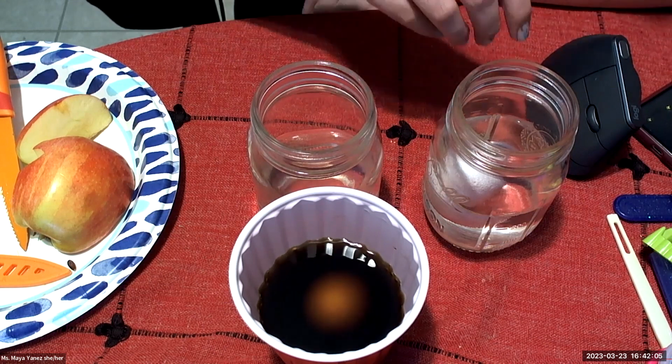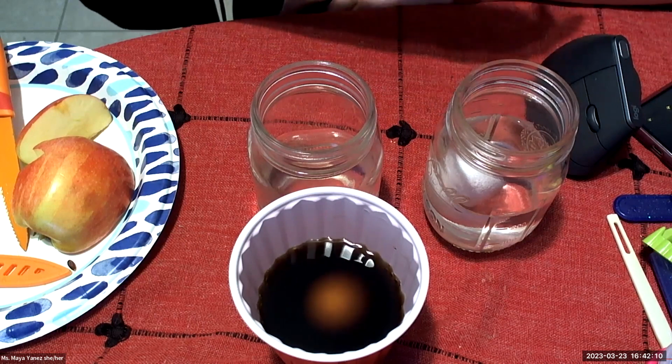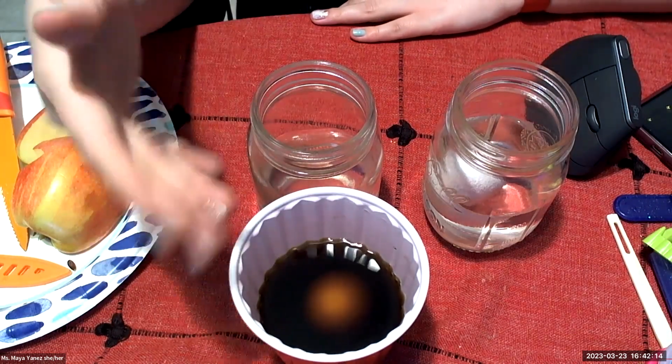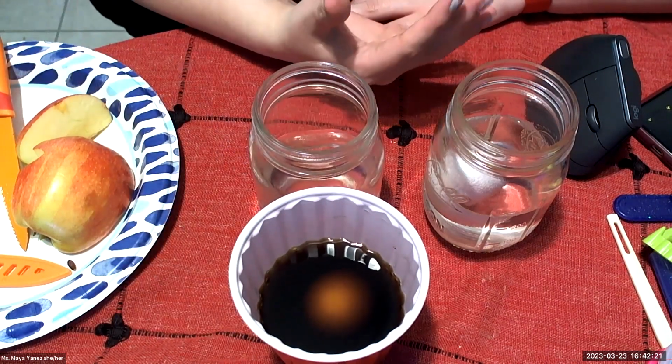So when I put the mouthwash egg into the vinegar, we don't see much happen because it's protected. We're taking good care of it. It wasn't sitting in soda all the time. But if we don't take care of our teeth and we keep having things that have acid in it, then we're not gonna do too well.